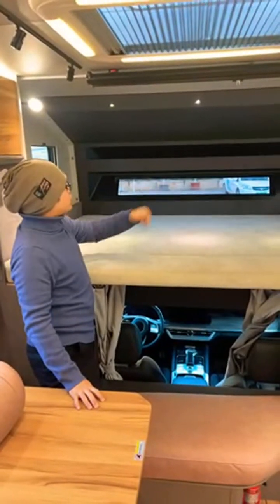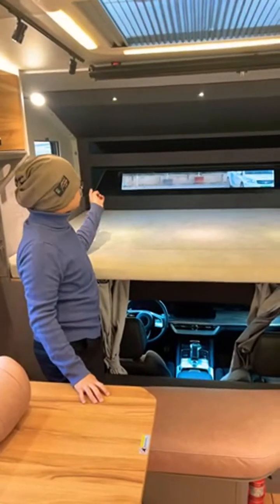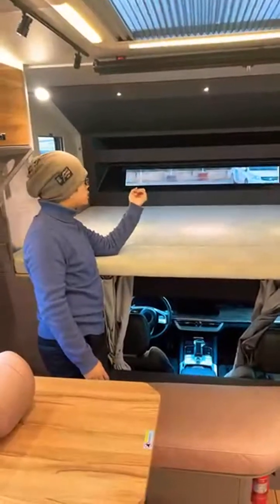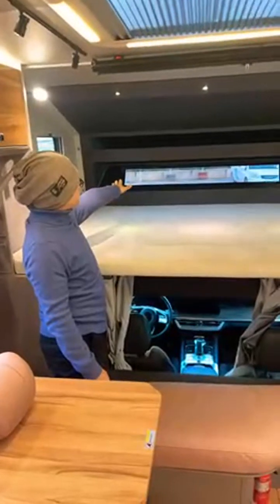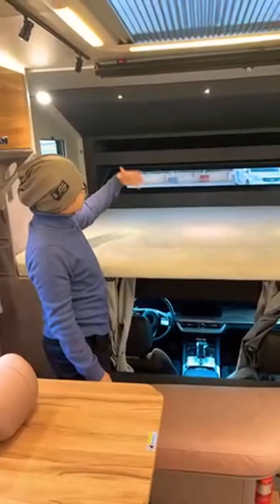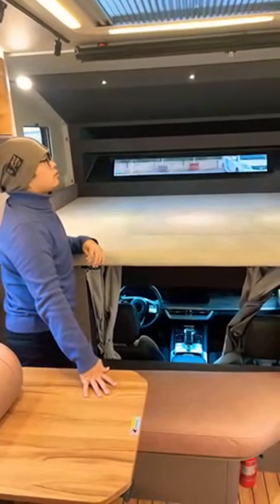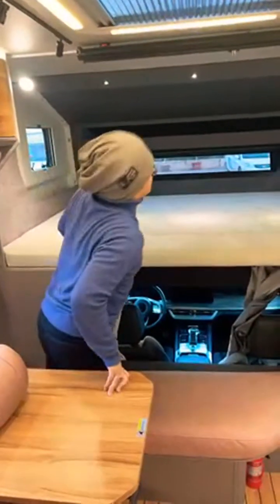You get 2 windows on the side. Those 2 open. They have privacy blinds and bug screens as well. And as you can see, there is a small forward-looking window. What else?